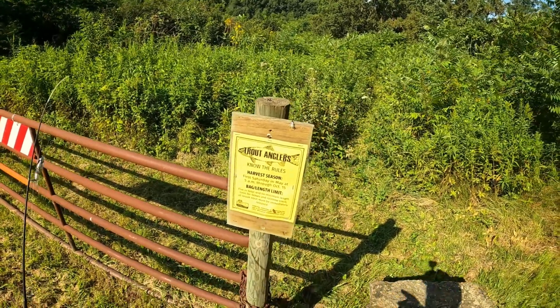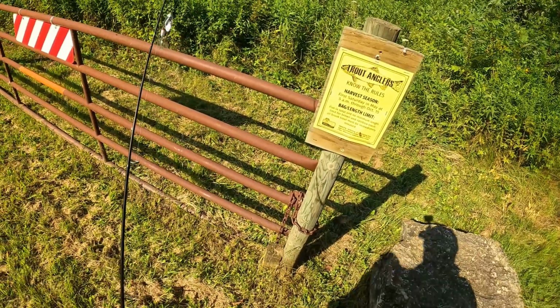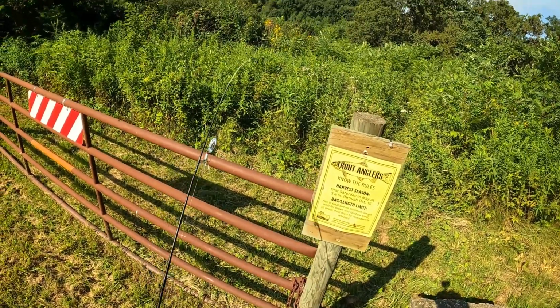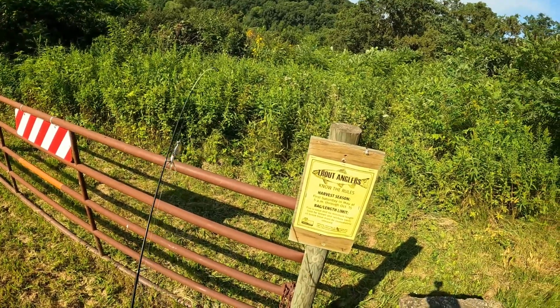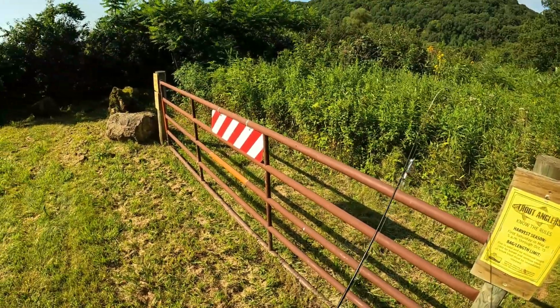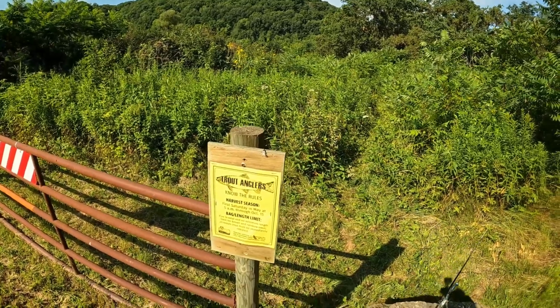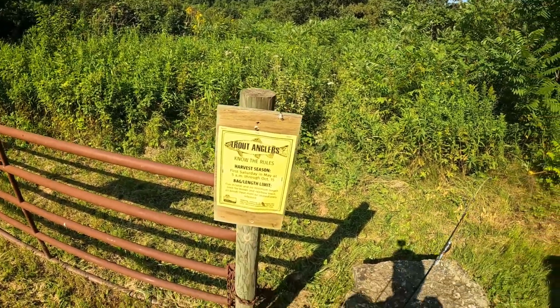I don't expect to find any rainbows in here. They have not been stocked around this place in decades. But I suppose there could be some lingering remnants. But it's a good sign to see that the Wisconsin DNR is trying to reestablish brookies here.